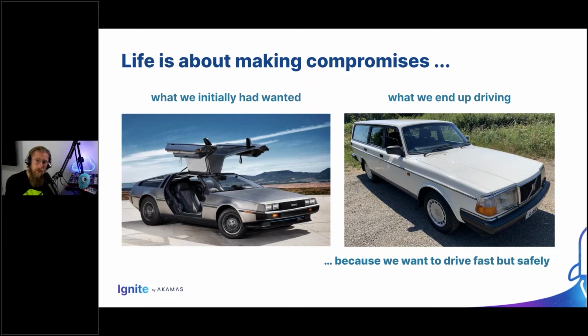As a car lover, I always wanted to have a DeLorean. I don't know if you know this car, but if you watched Back to the Future, you know that car for sure. This car is amazing, very fast, with a big, powerful engine, but it has a problem. It's not very safe. And the other problem is that it's pretty expensive to get access to that car. So instead of buying this DeLorean, I ended up buying a Volvo.